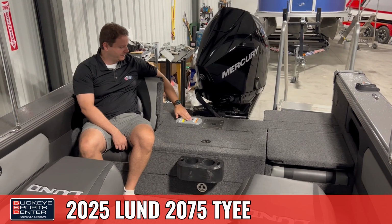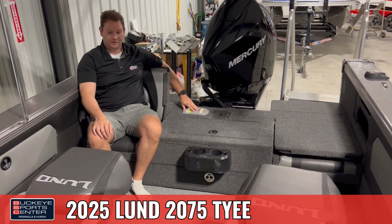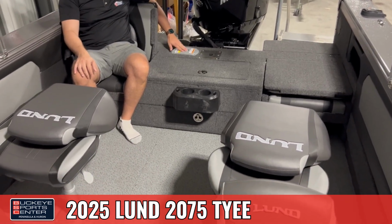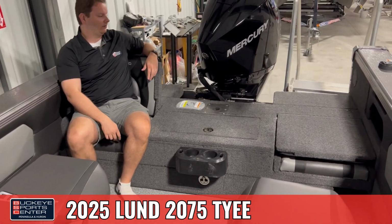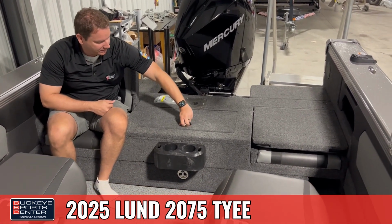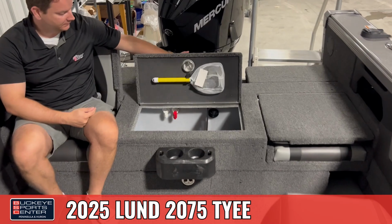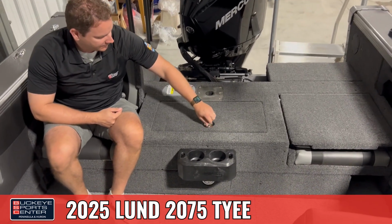We see a seat base up here. The three seats in the cockpit, any of those can move up here. We also have a spot for a ski tow bar if you're going to water ski with the family, that type of deal. We've got a nice big live well here in the center, with a divider in it, which is pretty cool.